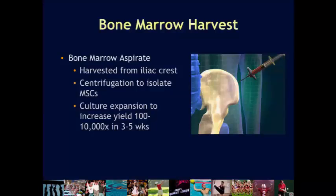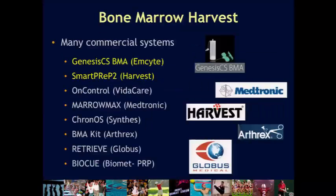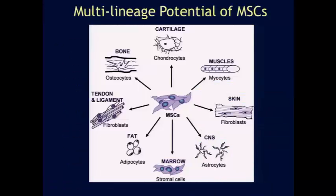These are all of the commercially available systems, there's probably more that I missed. And the only reason I highlighted the two on the top is because they come with a centrifugation system. Because as you're going to hear as a little theme through this, you've got to get your cell numbers up. And maybe, just maybe, if you spin them down when you aspirate from the bone marrow, you could get a higher concentration. So think about that as well.